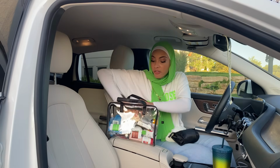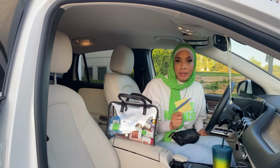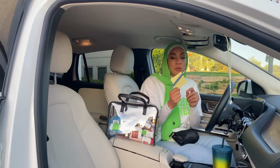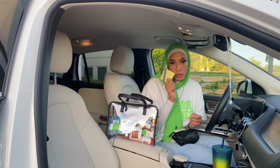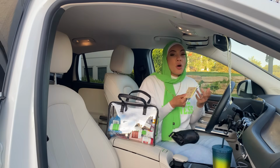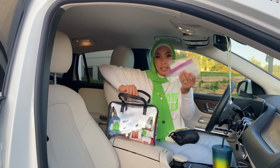I also have a pen and a Post-it. You don't know, you might be on the road driving and you might see a sign, and instead of trying to use your phone to write it down, you might just want to take out a Post-it and a pen. Make sure you do this at a red light, or have someone do it for you if someone's there. You might want to write down some information that you see on a billboard or somewhere on the road.